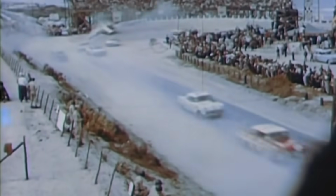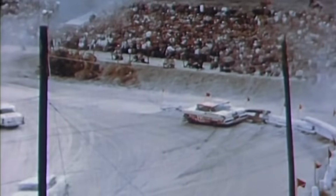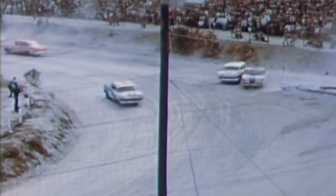The Daytona Beach Road Course just really outgrew itself. Massive crowds of almost 40,000 were gathering, and Bill France Sr. knew it needed to have a permanent circuit. The beaches were getting crowded as well because of rapid growth in the area, so it made the race harder to put on logistically every year as well.